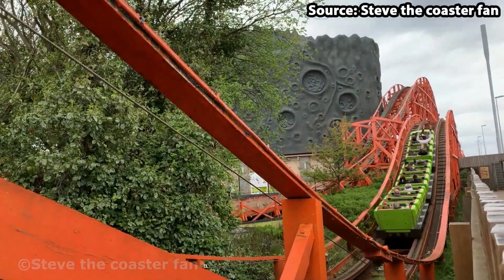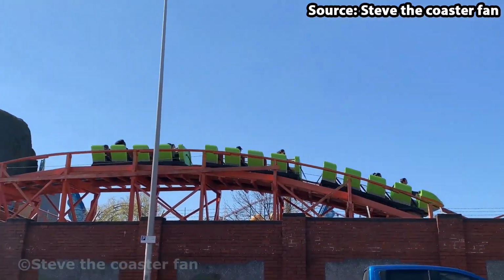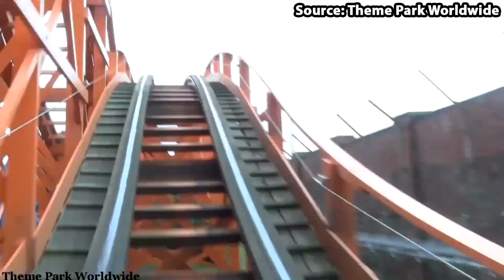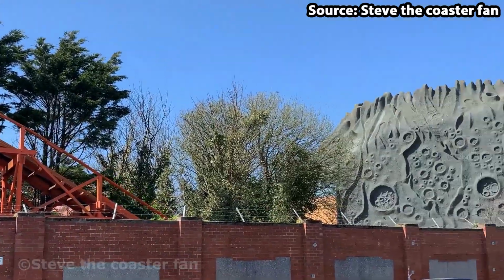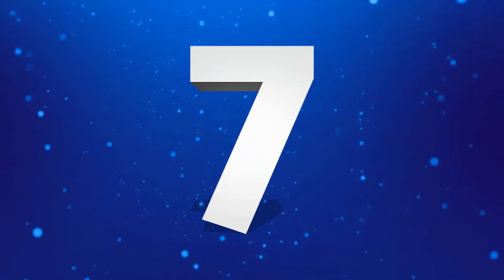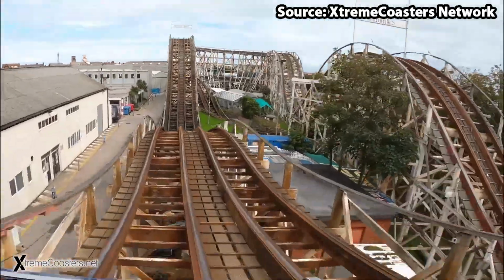Although all of this fun does come at a cost, and with there only being one train for the 2-minute duration of the ride, queues can get pretty long. So over here on Theme Park Coasting, we would suggest running to this ride first if you want to maximise your day.